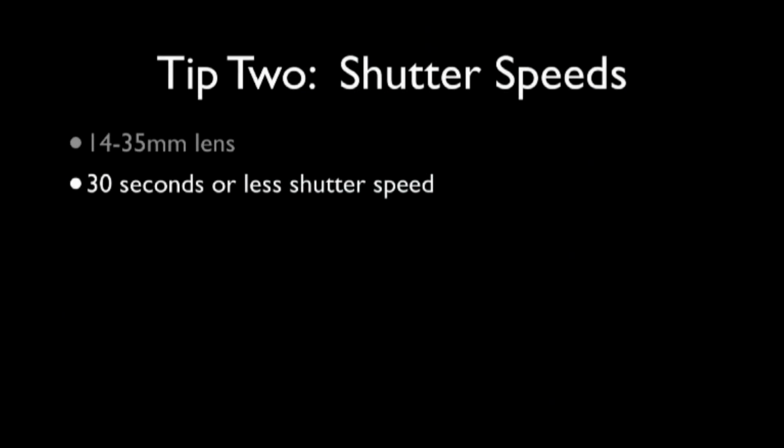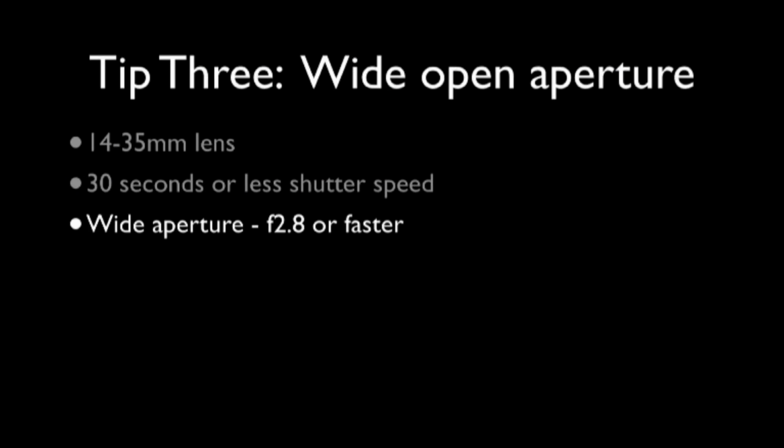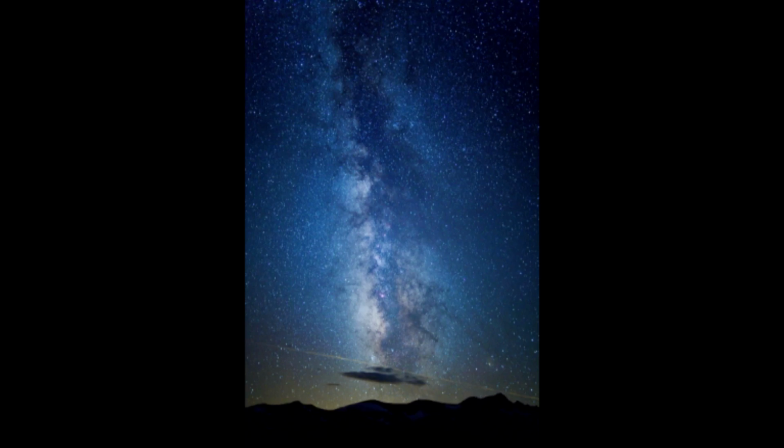So for photographing the stars, tip 2 is your shutter speed: basically 30 seconds or less. And then tip 3 is to use a wide open aperture, for photographing on the new moon when no moon is present. The new moon is going to be very, very dark, so we want to use a wide open aperture in order to get enough exposure to make a good print. So f/2.8 or faster for photographing the Milky Way.